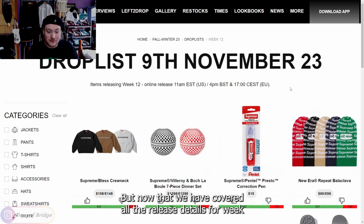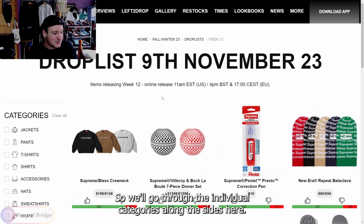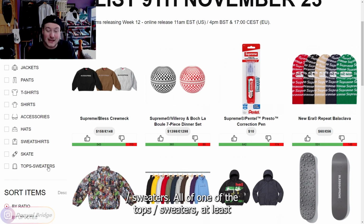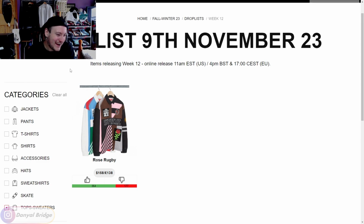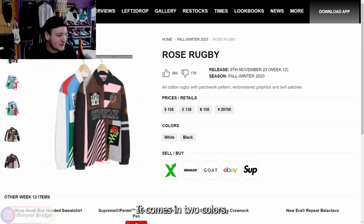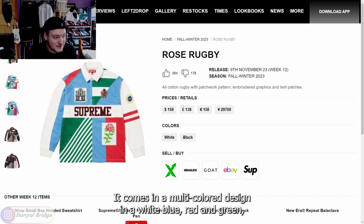But now that we have covered all the release details for week 12, we've got to start covering those pieces. So we'll go through the individual categories along the sides here, and I guess to kick off week 12, we'll be diving into the tops/sweaters. All of one of the tops/sweaters at least. We have the Rose Rugby, which, I mean, we can click into it because it is the only piece here. It comes in two multicolors. It comes in a multicolored design in a white, blue, red, and green.